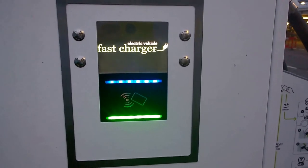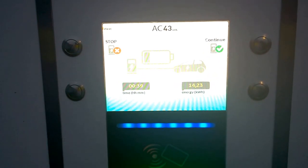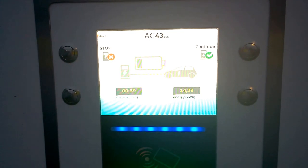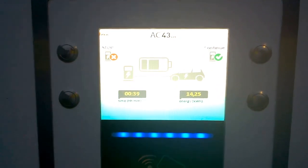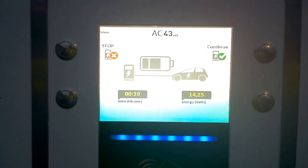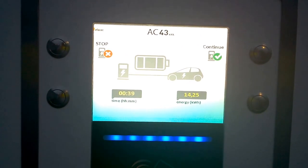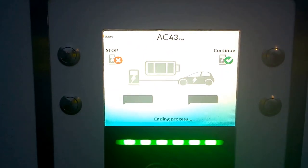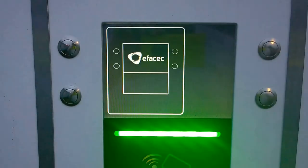So it's at 99% charge, and I'm just going to stop now. But this tells you on the screen, if the camera will work it out in the very dark here, how long you've been charging, how much energy has gone into the car, which is all very neat. This machine is nicely styled. What's on the screen is very clear, unlike some of them, which are very complicated or very hard to see your way around. There you go, done.